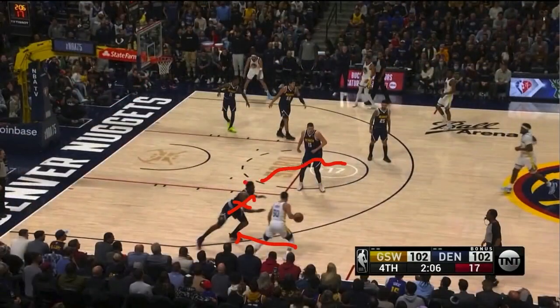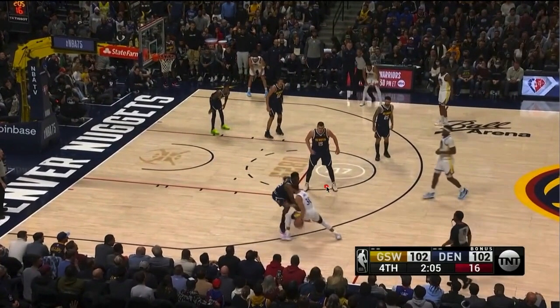Jokic is looking like he wants to maneuver to be sort of a strong side goalie here, zoning up behind Steph's defender. I don't know about this positioning here. So Jokic is here, which is deterring Steph from going middle. Like, Jokic can ignore Looney, right? And so that's going to encourage Steph to just blow by his guy this way.